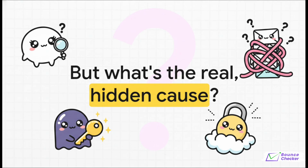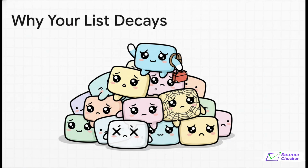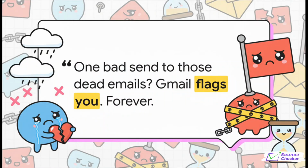So, what's really going on here? It's a problem most marketers completely overlook. Get this, on average, your email list degrades by this much every single year. All those outdated contacts just pile up, creating a huge risk for your sender reputation. And it's no joke. One bad send can get you flagged by Gmail, potentially forever.